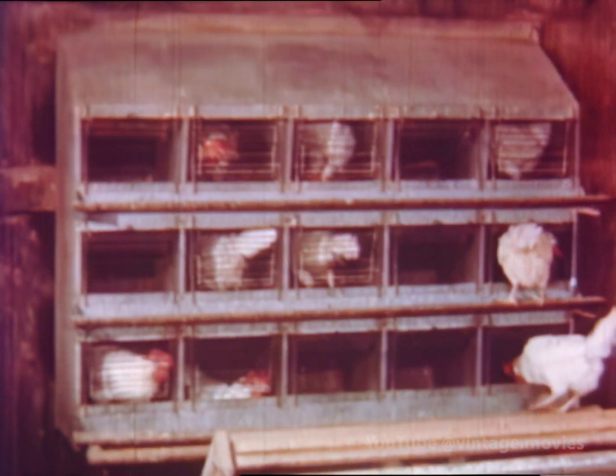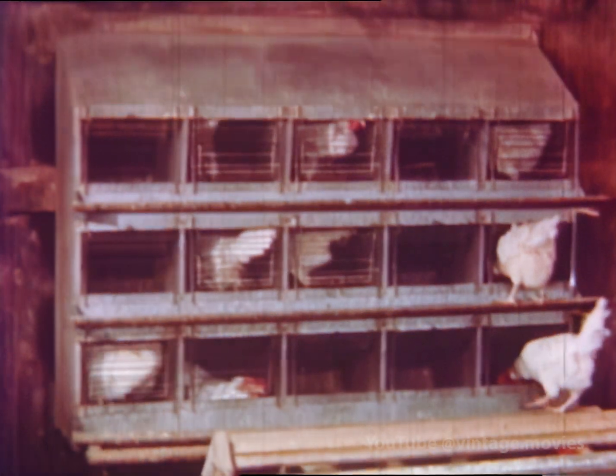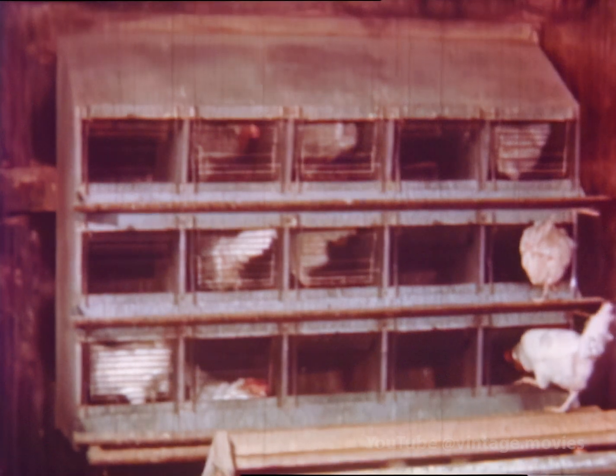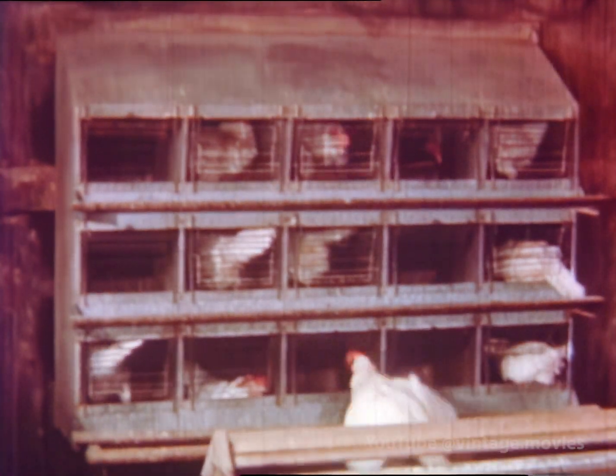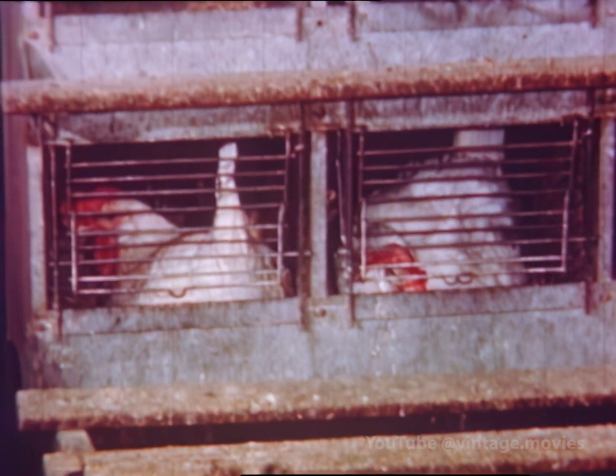One of the most important advances ever made in poultry raising is the trap nest. The bird can enter the nest easily to lay her egg, but she can't get out again until you let her out. This simple device permits you to know which birds lay which eggs and to keep a record of each hen's egg production.